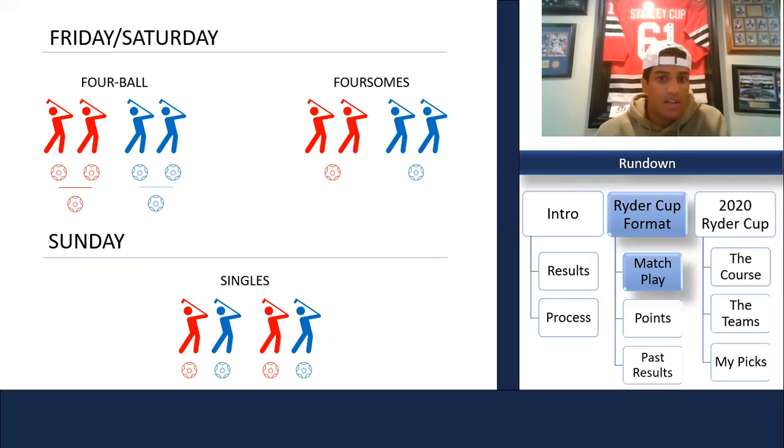For foursomes, that's different. It's an alternate shot format. So someone goes off the tee, someone hits the approach shot, someone putts. They have to alternate everything. And this is also match play, and that's what's great about this event. Match play puts pressure on people to hit putts and make clutch shots. So that will be really interesting. And so this happens on Friday.